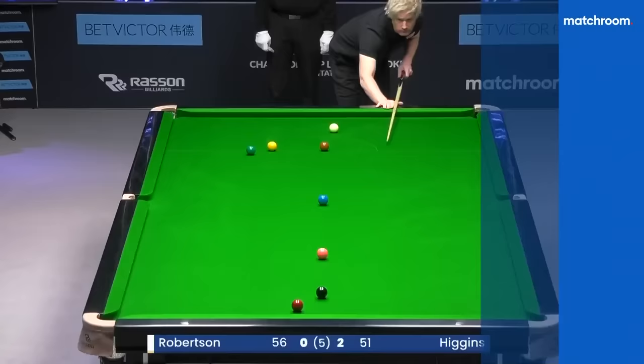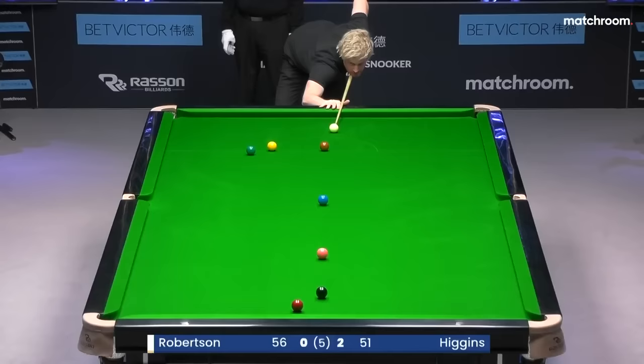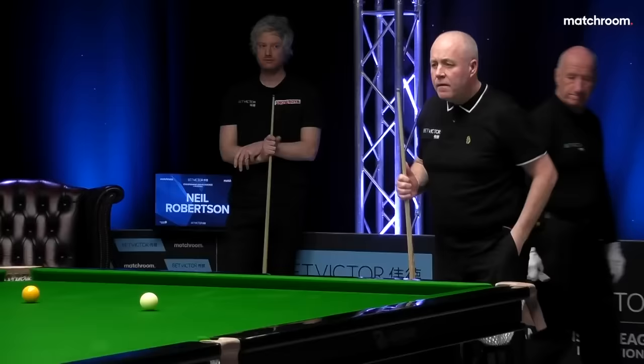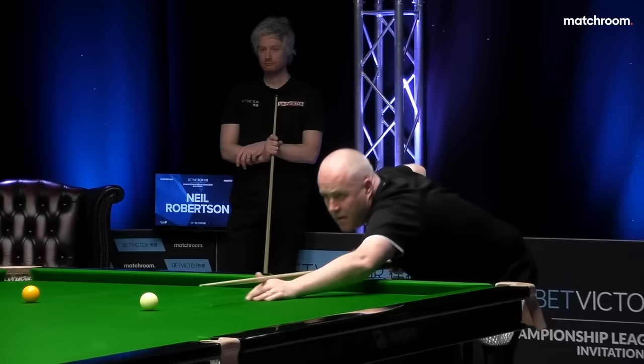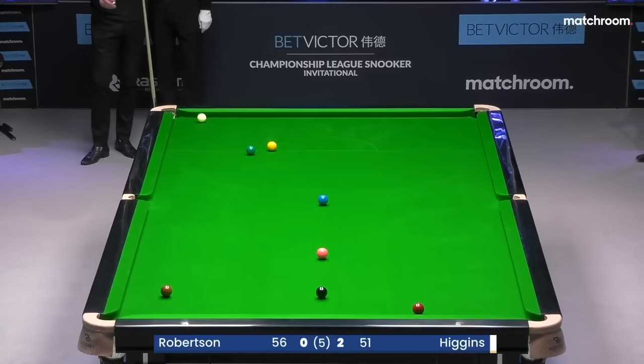Now, is this a situation, Peter, where he might consider asking Higgins to play from where the white came to rest? I know that the free ball is there. He's playing this knowing full well he's going to get the snooker anyway, should he miss. Yeah, I think that's why he's taking it. He knows it's guaranteed. If he pots it, he's got a chance to win. But if he doesn't, he's no worse off. Actually fancied him to pot that. I'm a little surprised he missed it as a free shot. In fact, he didn't even get the snooker. So that was not a good shot by Neil.